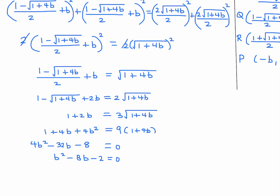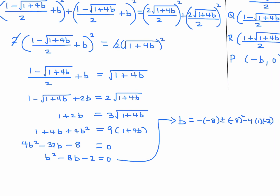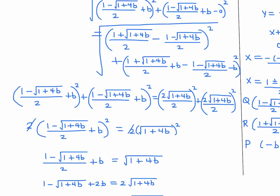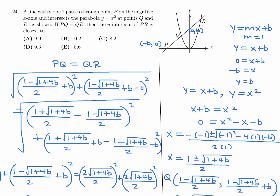And unfortunately, this doesn't factor, so I can just use the quadratic formula. So b is equal to minus negative 8 plus or minus the square root of negative 8 squared minus 4 times 1 times negative 2, all under the square root sign, all over 2 times 1. And this basically is 8 plus or minus the square root of 72 over 2. And if you do this in terms of a decimal, you get 8.24 for the only value of b that makes any sense. So therefore, number 24, the answer is closest to C.